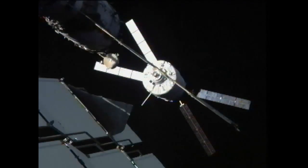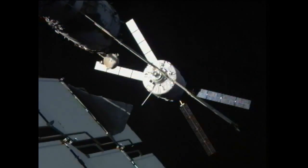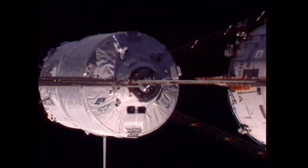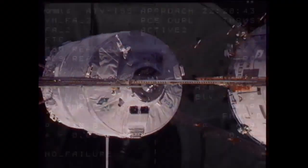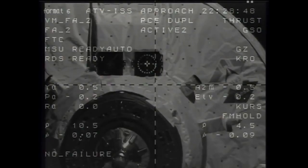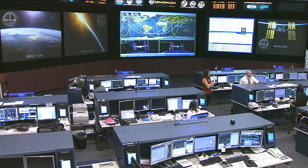The ATV Eduardo Amaldi was launched from Kourou in French Guiana Thursday of the previous week, carrying more than 7 tons of supplies for the space station crew. The European Space Agency and the Russian flight control teams did spend time on Friday working an issue to make sure that the station's systems will be able to provide enough power to the cargo ship during a period when the solar beta angle will keep ATV from generating enough power of its own through its solar arrays.